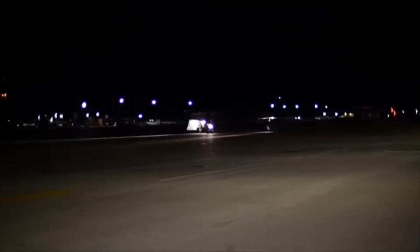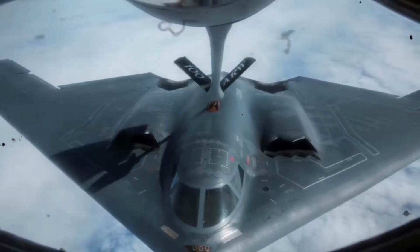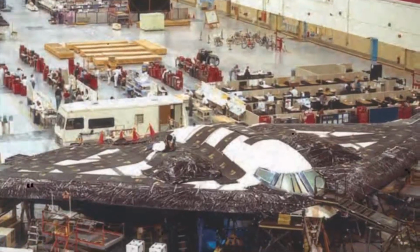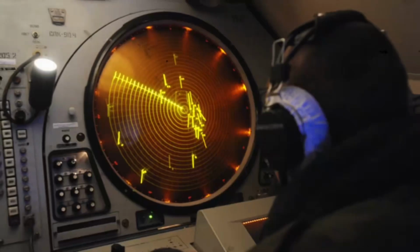Each routine maintenance can take weeks and involves hundreds of specialized technicians. Just to apply or repair the stealth coating, engineers need to use specific protective equipment, as the materials used are toxic if inhaled. In addition, any small fuselage malfunction can compromise all of the aircraft's stealth.